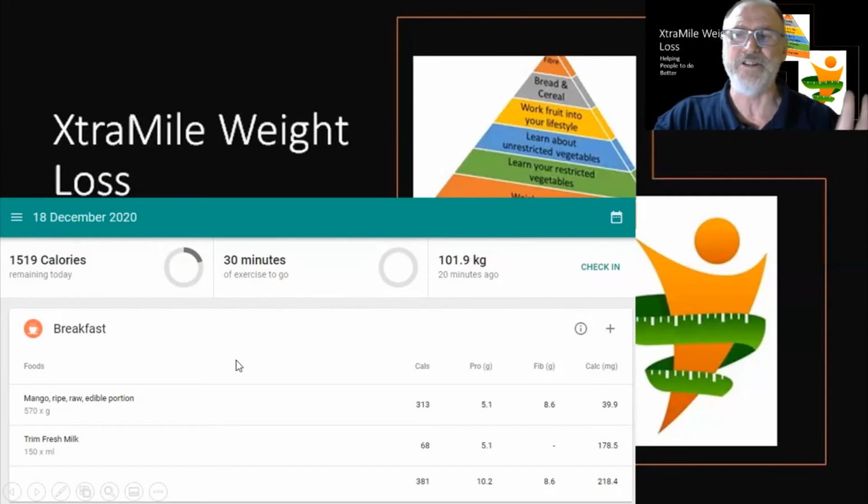Let's take a look at how to use this as a sample breakfast. For example, here's my breakfast for today, is that I had a mango and a glass of milk. Now that told me that my day so far is 381 calories. I've had 10 grams of protein, or 10.102 grams of protein, 8.6 grams of fiber. That mango is pretty good stuff. And I've had 218 milligrams of calcium. Using this method and on our diet plan, 10 grams of protein is one serve. 10 grams is one serve. So that tells me so far today, I've had one serve of protein.